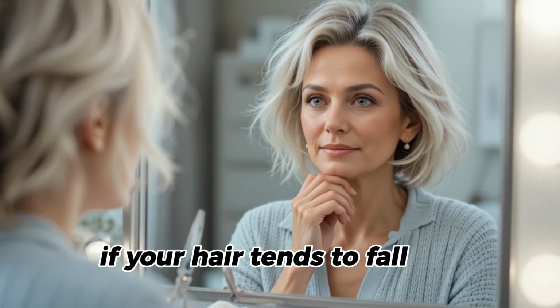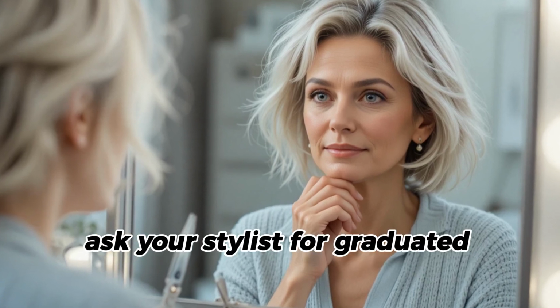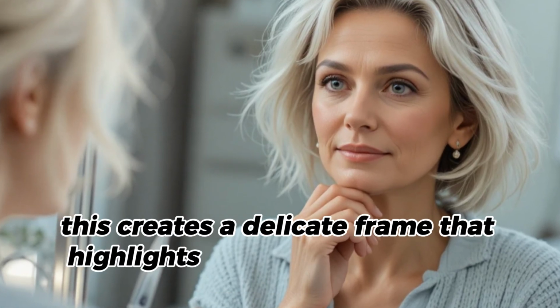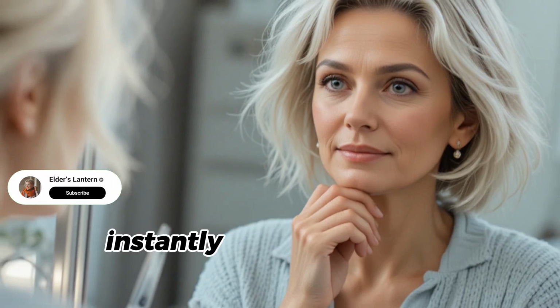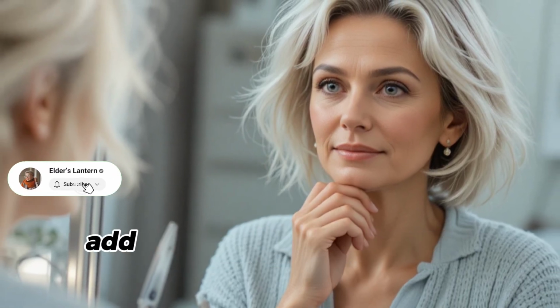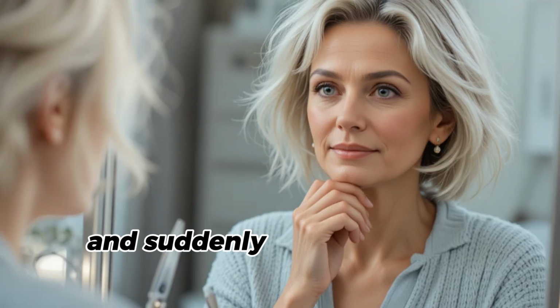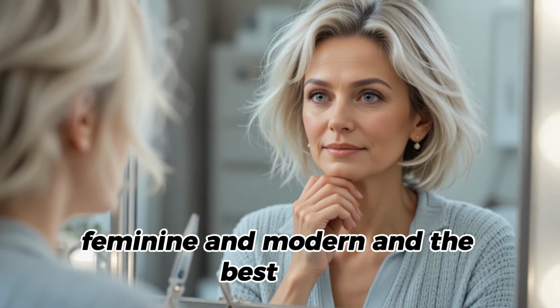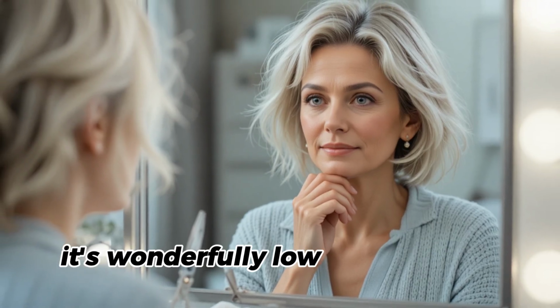If your hair tends to fall flat, ask your stylist for graduated layers at the back and a softly rounded shape around the front. This creates a delicate frame that highlights your cheekbones and eyes, instantly brightening your expression. Add a light side part or wispy bangs and suddenly, the whole look feels refreshed, feminine, and modern. And the best part? It's wonderfully low maintenance.